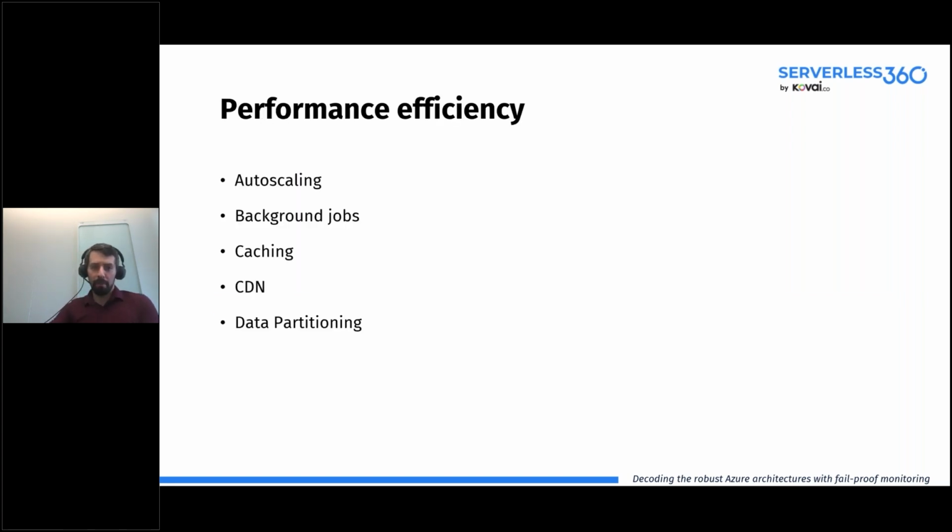Then we have something called performance efficiency. And this is also an important step as we're building solutions. How do we make sure that the performance actually is within the things we want? So auto scaling, background jobs, caching, CDN, and data partitioning. So how do we make sure that we cache the necessary information so we can provide that in a faster way? How can we utilize background jobs to make things even more efficient, getting all the data?